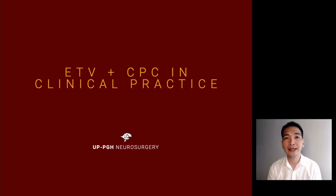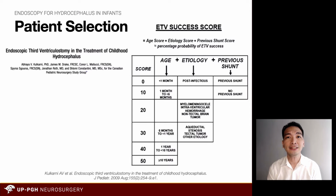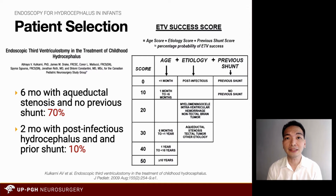So how does one integrate ETV and CPC in their clinical practice? Patient selection is key. Most pediatric neurosurgeons are familiar with Kulkarni and colleagues' ETV success score, shown here, which predicts the chance of having a successful ETV at 6 months post-op. It considers the patient's age, etiology of the hydrocephalus, and prior shunting. Between these two patients, it is more reasonable to offer ETV as primary treatment for hydrocephalus in the first child.